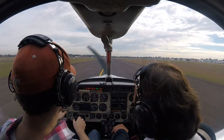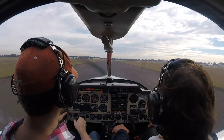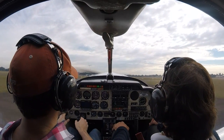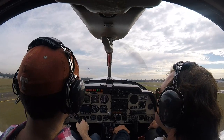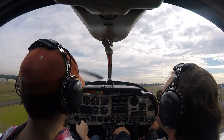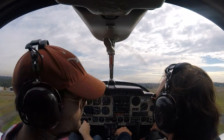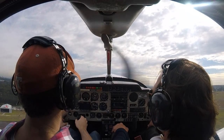I don't have a short field takeoff. I'm looking for traffic. There you go, 10 degrees flaps, full power, right rudder. 60 knots, rotate to the climb. Right rudder for balance. Hold that. Bankstown Tower, Uniform November Foxtrot ready on runway 29 right. Uniform November Foxtrot, runway right, clear for takeoff. Raise nose higher. Runway right, Uniform November Foxtrot.